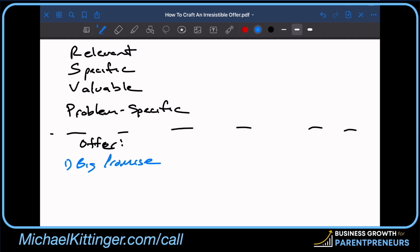This big promise needs to be inspiring. It needs to be big enough, but believable enough. All right. So sometimes the reason your offer is not converting is it's just not a big enough promise. Again, it does have to be believable. Some of these marketing Yahoo idiots are out there saying, I'm going to help you go from 0 to 100K in 30 days. Well, have you done it for anybody? Well, no, but... Again, it needs to be believable.